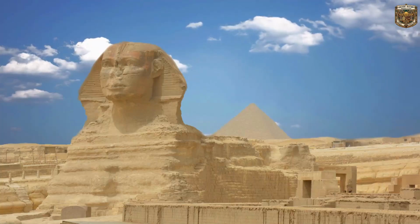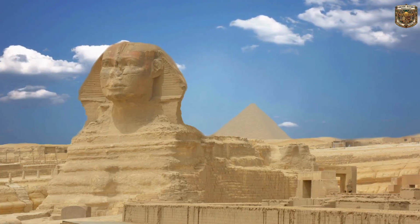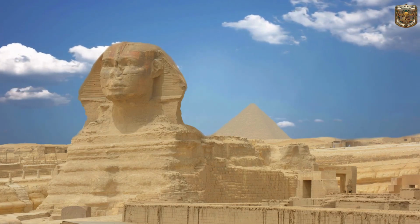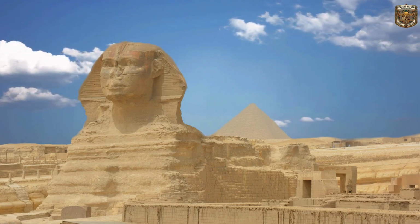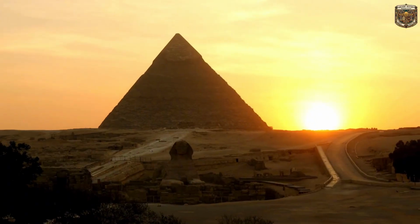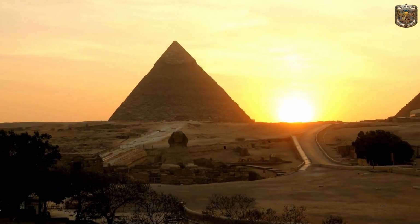The Sphinx served both as the guardian of the tombs and as a bridge between the world of men and the realm of the gods. When Egyptians looked into its eyes facing the east, they believed they were seeing the gaze of Ra himself, the divine light watching over the world.